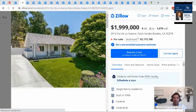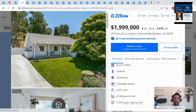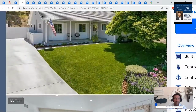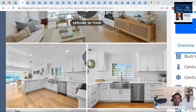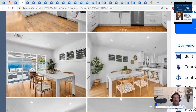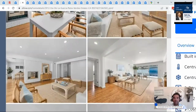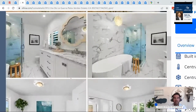Let's go to 2912 Via de la Guerra, Palos Verdes Estates at 1870 square feet. This is a 4-bedroom, 2-bath, built in 56 on a just under 7,000 square foot lot at 1,069 a square foot. So there's your property there. Offers, it was very, very busy over this weekend. As you can tell, it's a very nice finished home, nice open kitchen style. But there are already a few offers on this. If this is something that works for you, you got to get it in by, I believe, tonight, if not by tomorrow. So this property is nicely finished.